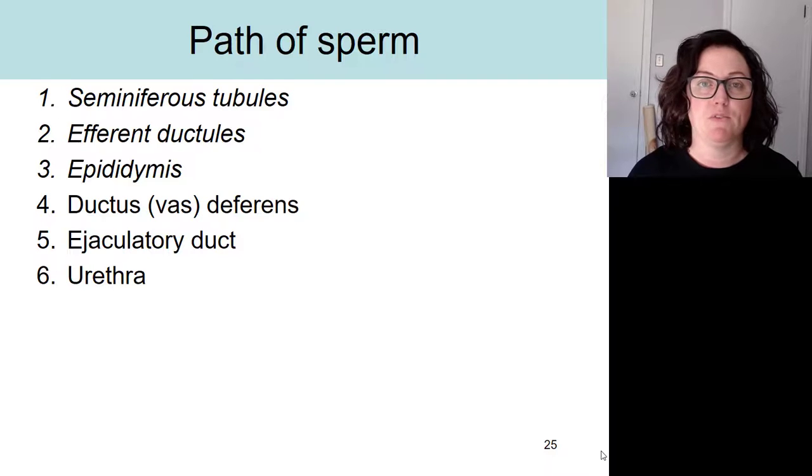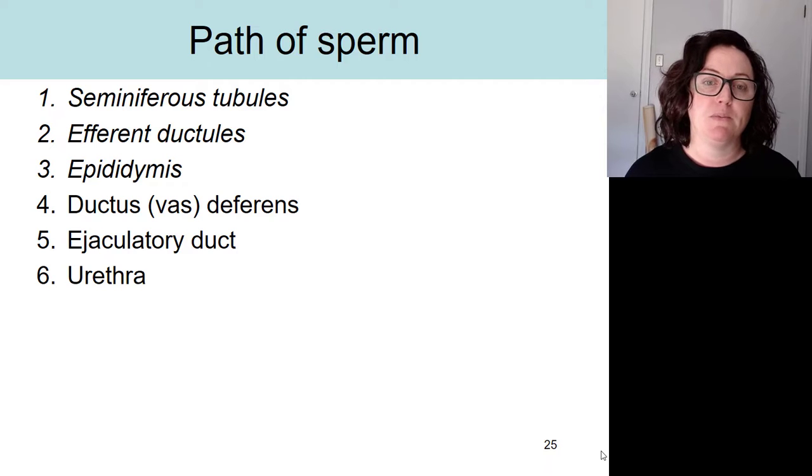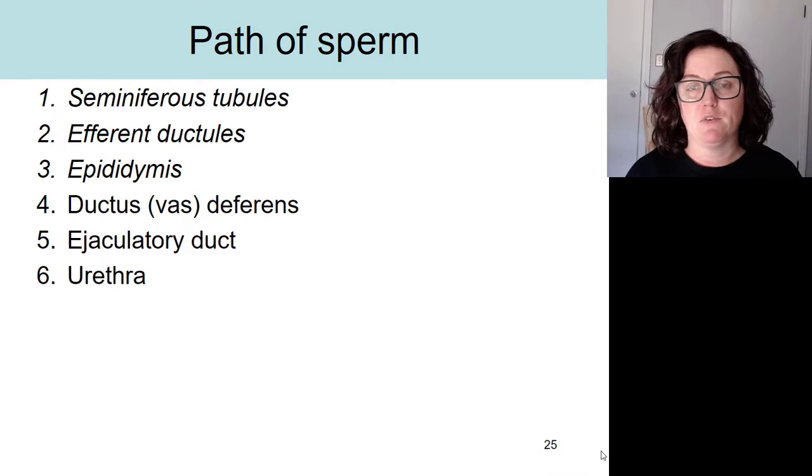Let's trace the path of sperm through the body. We start with the seminiferous tubules, which are where the sperm are produced. The sperm are then sent to the efferent ductules, which are basically just small tubes that carry the sperm to the epididymis. The epididymis is where sperm are stored and matured. Upon ejaculation, the sperm will leave the epididymis, go into the vas deferens or ductus deferens, then to the ejaculatory duct, and then to the urethra.